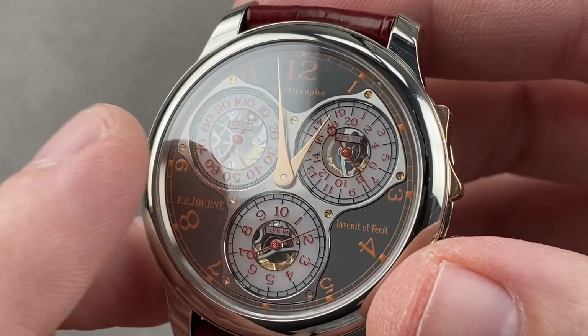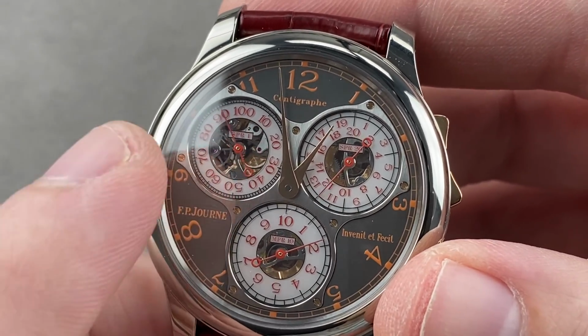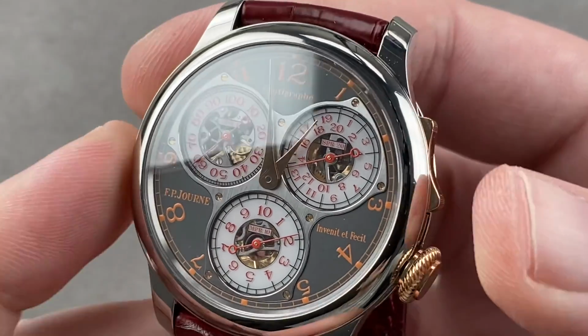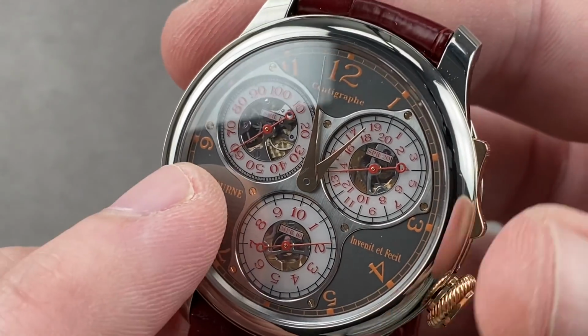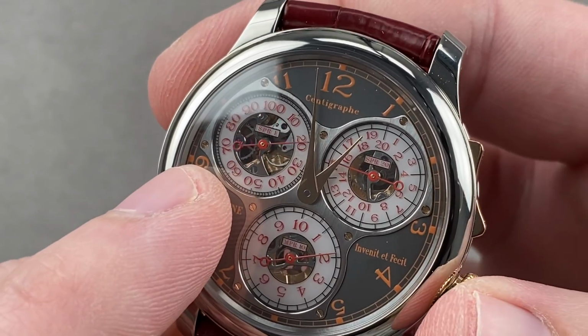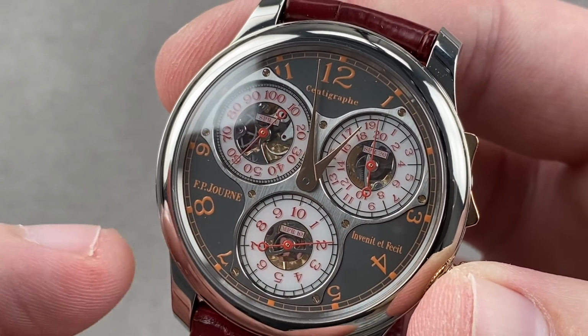So you have the 360,000 vibration per hour secondary escapement underneath the tourbillon. It is a 1/100th of a second tourbillon, which is the namesake of the watch, Santograph. It can measure 1/100th of a second, and it makes 1 circuit per second. This is the 20-second register. This is the 10-minute register. It is a very special piece.